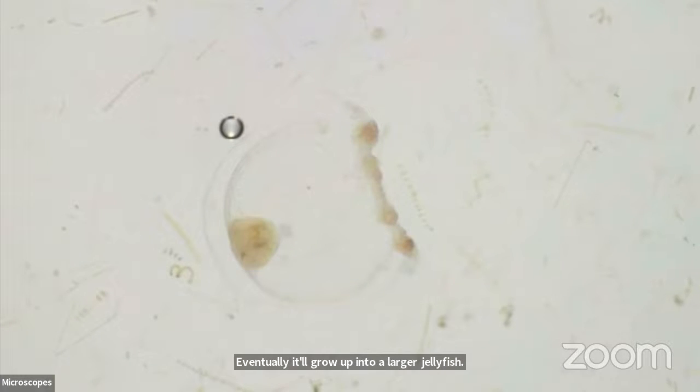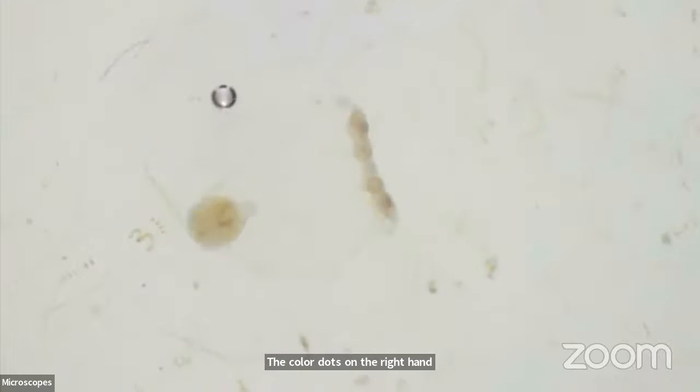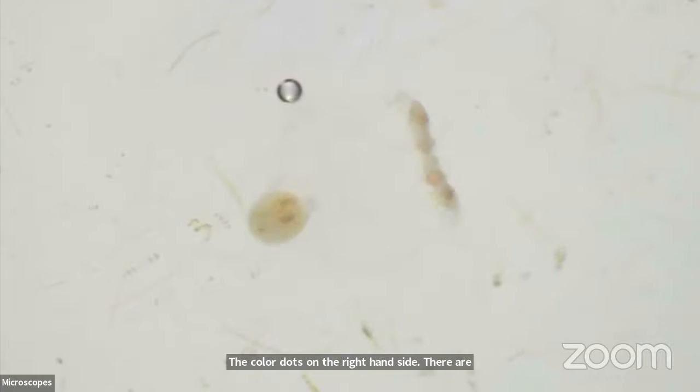It's kind of on its side. So it's kind of like 90 degrees to the left. The colored dots on the right-hand side there are actually kind of around the circumference of the opening at the bottom.